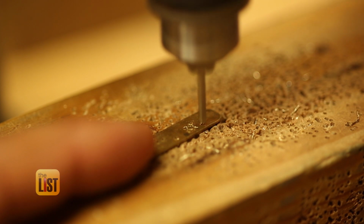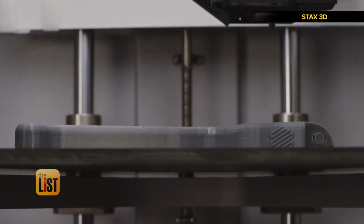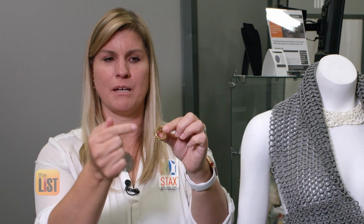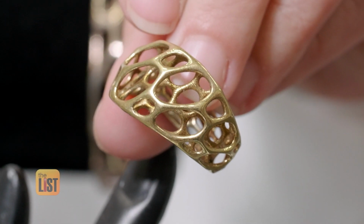While traditional jewelry can be designed using tools to cut and engrave, 3D printing allows designers to shape metal and plastics in ways that can't be done by hand. There's nothing that you would ever be able to do that could have you get this kind of complex or impossible geometry together in the traditional sense.